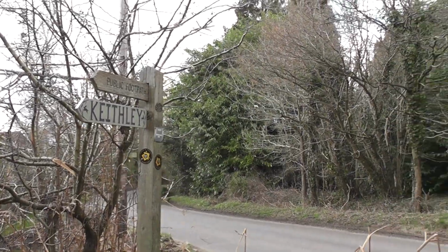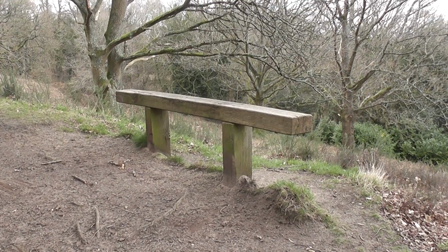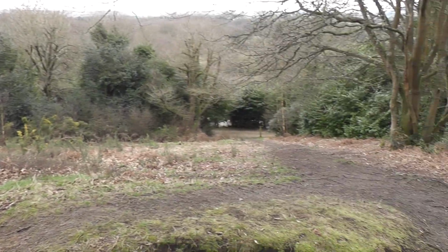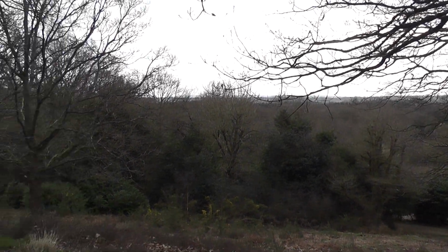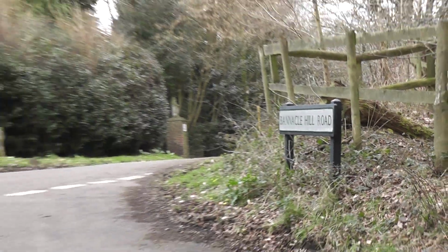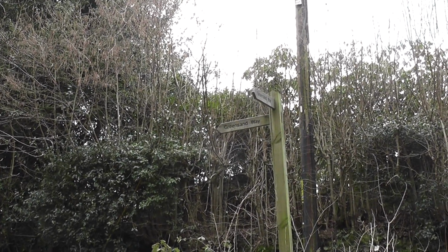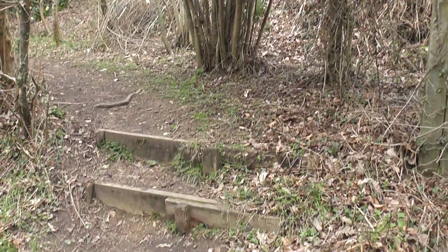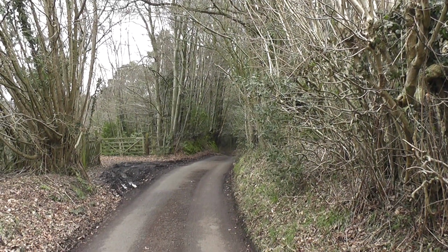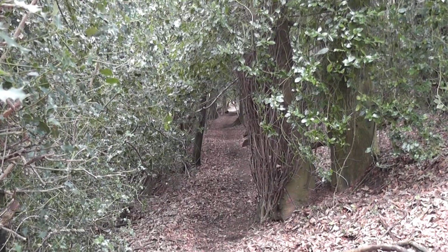And now we start to see lots of good signage as we cross this B road. Shortly after this hill climb here, hit our first bench of the day. Of Bannacle Hill Road. Do a left, as clearly signposted. Greensand Way, up this flight of steps, I do believe, to take you off this what is a quiet lane anyway. But let's take the official way, I believe. And very pleasant it is too.